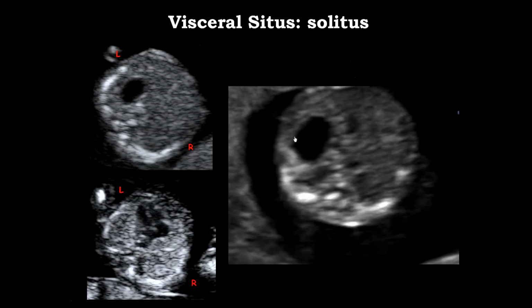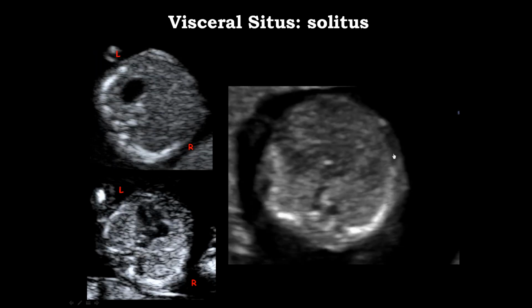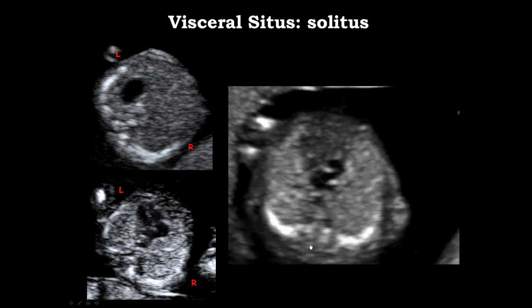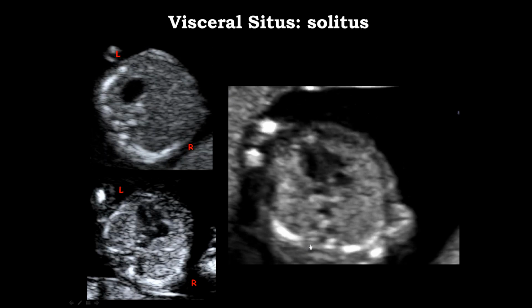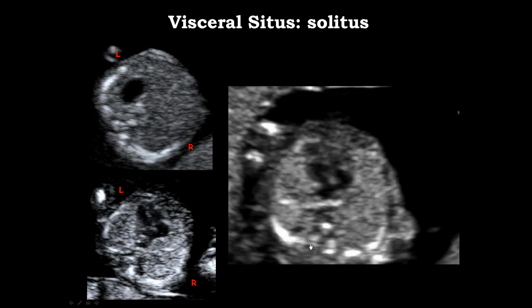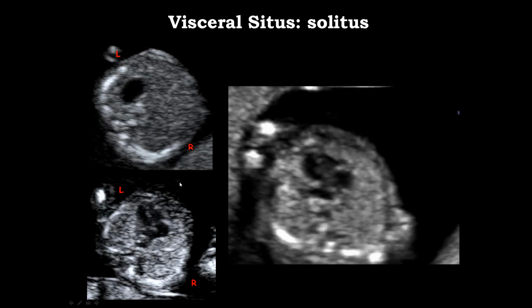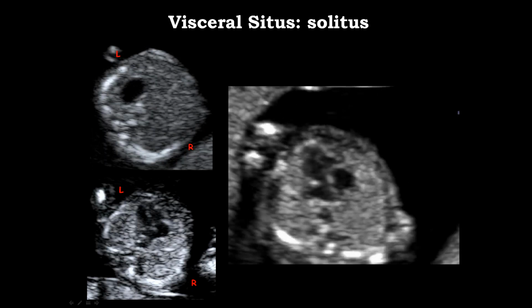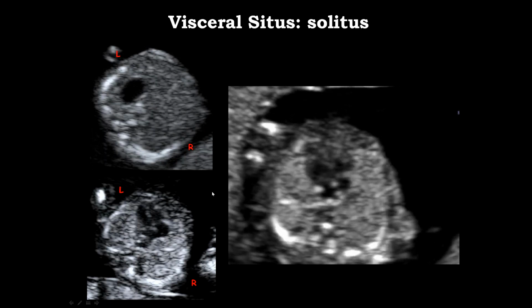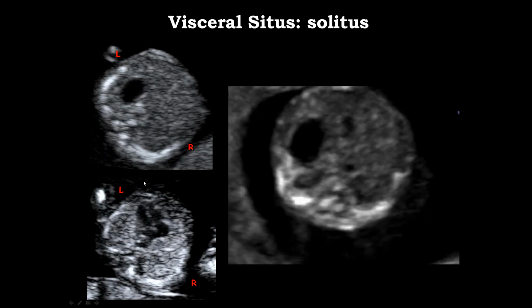As we are encouraged by the current guidelines to look not just at the cardiac anatomy, but to try to evaluate major anatomical structures of the fetus as early as 11 to 14 weeks gestation, we can evaluate the visceral situs. And here you have an example of how that can be done. We have a clip as presented here, or just static pictures, with labeling of the left and right side of the fetus, and we're supposed to identify the stomach on the left side and the apex of the heart pointing to the left side.